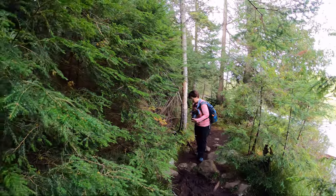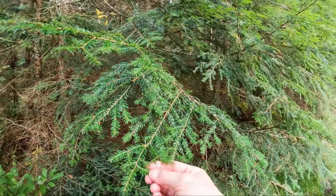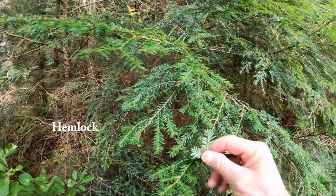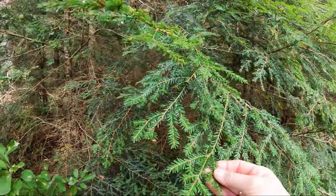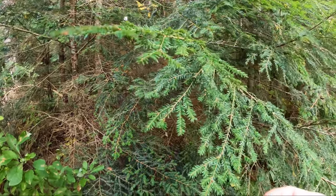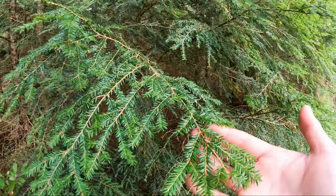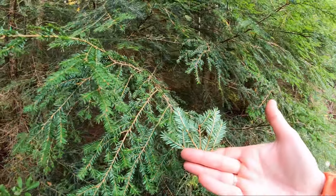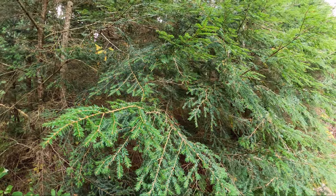Well, Shannon is hunting mushrooms. We'll make a stop here. This is hemlock. Hemlock is a coniferous tree that has flat needles. So it makes it a little bit easier to identify, because when you take a needle, they don't roll in your fingers. I know that wasn't a good demonstration, but okay, and they've got a light colored undersurface. Hemlock.